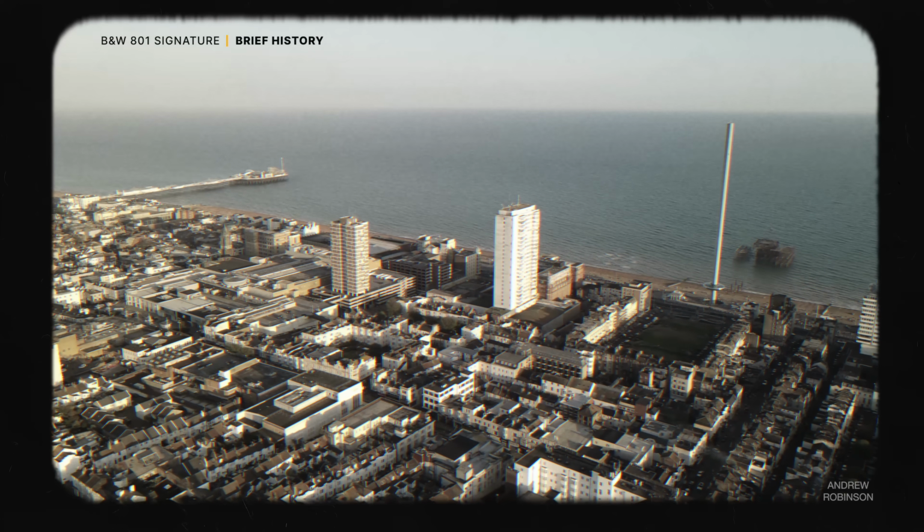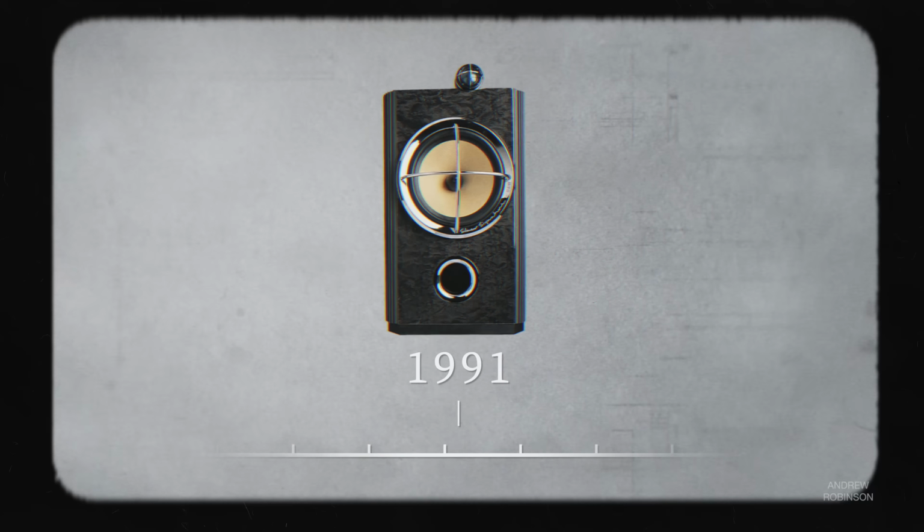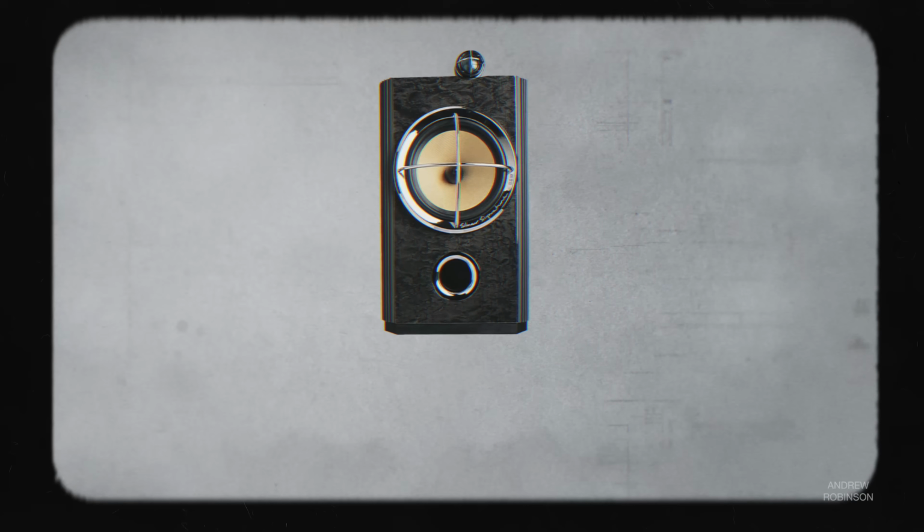Real quick history lesson. Bowers & Wilkins' first Signature Edition loudspeaker actually began with the Silver Signature all the way back in 1991. A speaker that was designed to commemorate the 25th anniversary of Bowers & Wilkins and its founder, John Bowers, who sadly passed away shortly before the Silver's release. Now, several more Signature Edition speakers would follow, each one sporting unique finishes and important component upgrades. Which brings us to the 801 D4 Signature.